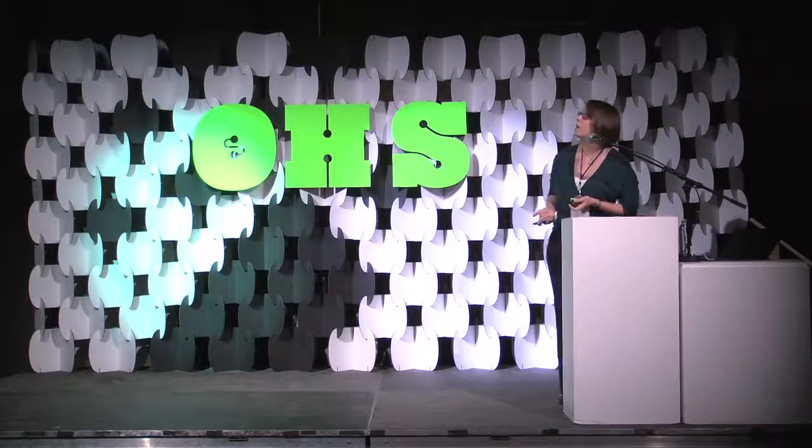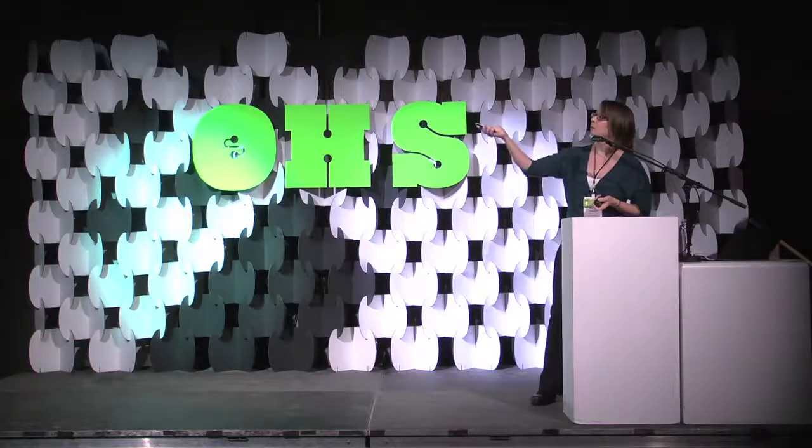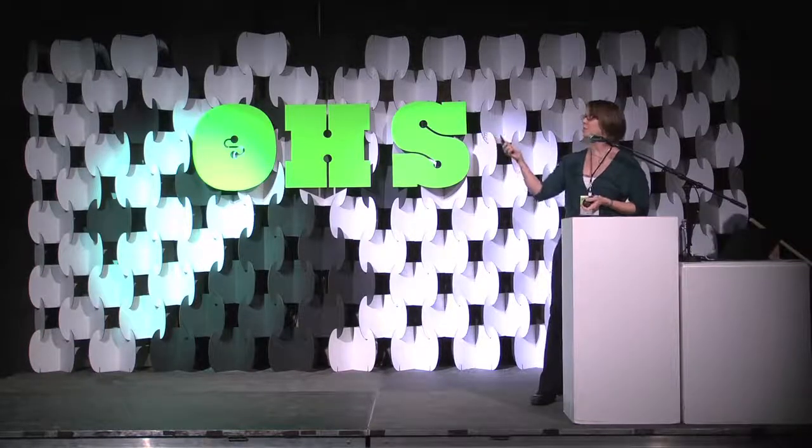Excellent. What this talk will cover is basically another representation of the design process you saw in the previous presentation. You've got ethnography of use, which is working with your users, functional design, which includes both ergonomics of use, technical engineering design, and design for manufacturability, and then ideally you get to a shipping product. There's actually a lot more around this. The lesson here is that ergonomics of use, making things easy for your users, generally tends to fight with design for manufacturability, or making something incredibly cheap.